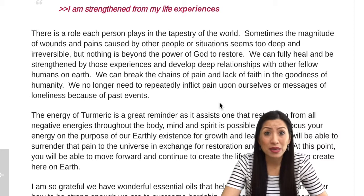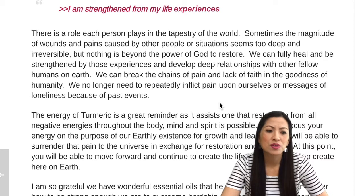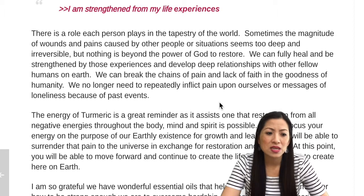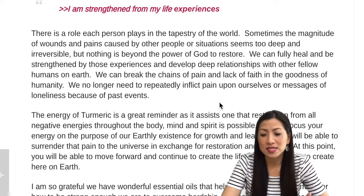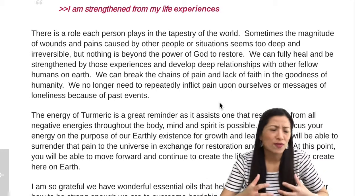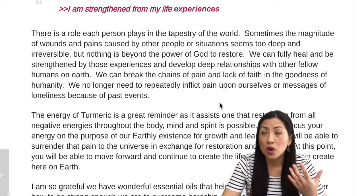For some reason, maybe that was meant to be. Sometimes the magnitude of your wounds and your pains caused by other people or situations seem so deep and irreversible, and you feel very validated to complain or to hold on to that pain or that complaint. But nothing is beyond God's ability to restore. Okay, so these oils, for me, represent the love of God, his helping hands, his angels, his power, and that helps us heal as we change, like crutches or scaffolding as we grow. So we don't have to do it all on our own without any help.